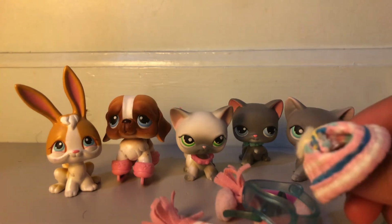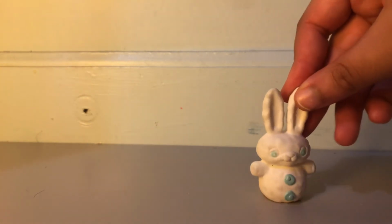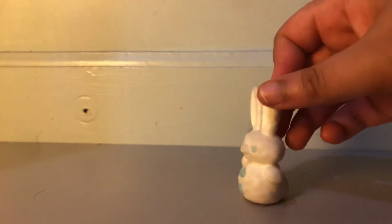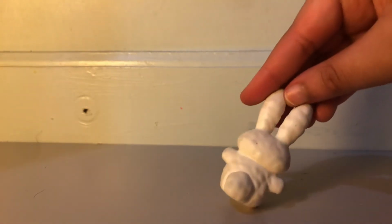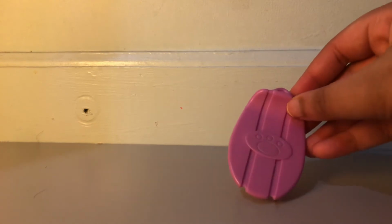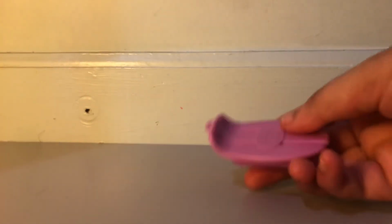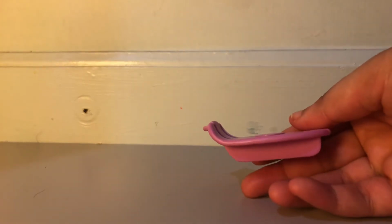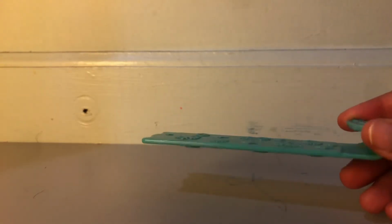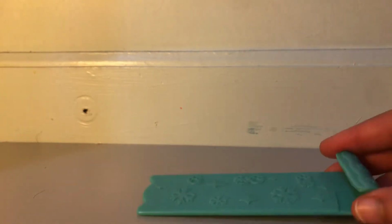So, yeah. Now for the bigger accessories is this little snow bunny, which is super cute. It is a little dirty just because it is white, but I thought it was super cute. This purple, like, magenta sleigh with a paw print on it. And I love it so much. This turquoise sleigh, which is longer, so I think it's for, you know, you could put a couple LPS.